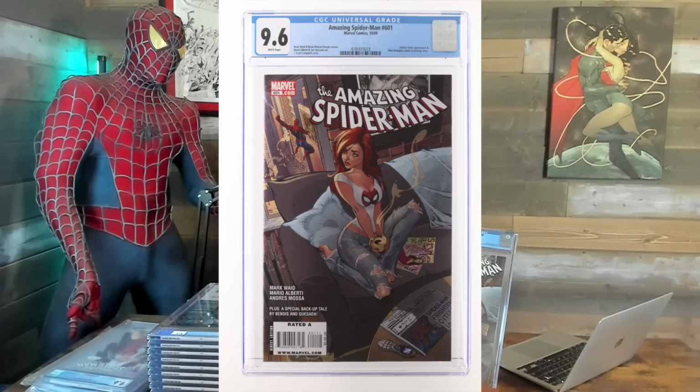Controversial cover. $2.99. This book has been going up quite a bit. It was always really popular because I think it's a really cool cover, to be perfectly honest. I like the cover. Yeah, it's Scott Campbell. He draws very well.